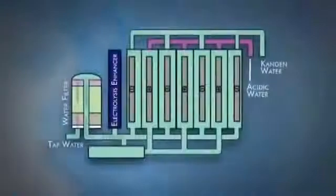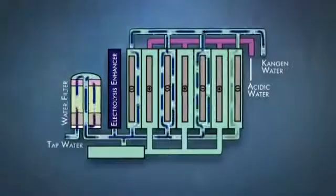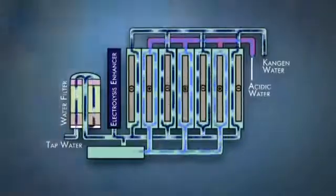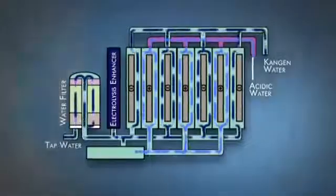Another important factor in ionizing water is the amount of time the water comes in contact with the plates. The longer the water is exposed to the electricity in the electrolysis chamber, the more it is changed, resulting in higher ORP and pH values.